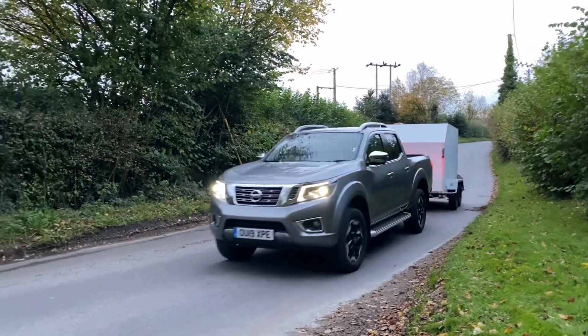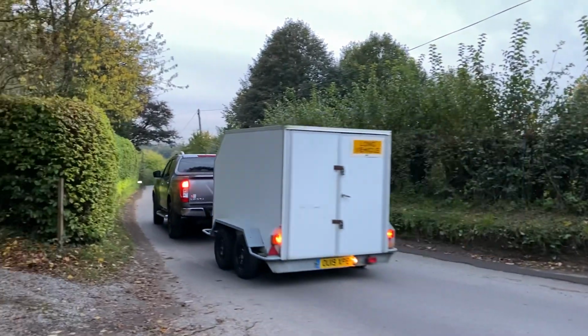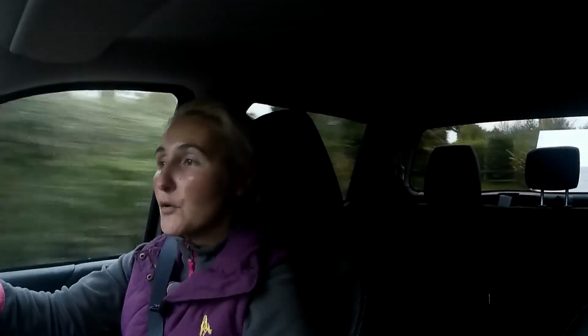So all in all, as Jules has said how he's found it, I've said how I've found it. So at £30,000, yeah, absolutely would not hesitate to recommend the Navara if you are considering a pickup truck as your next vehicle. So I think what we'll do is we'll head back to the site and we'll have a quick conclusion about how we've got on with the Navara. But yeah, I'm still smiling. I'll see you back at the site.